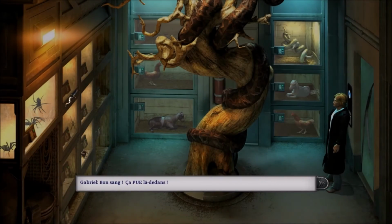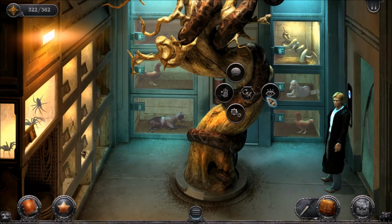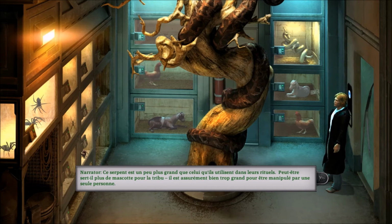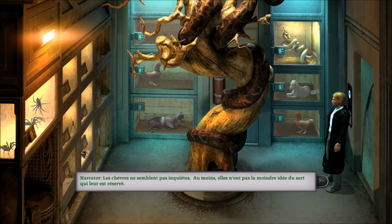Christ, it stinks in here. This snake is quite a bit larger than the one they use in the rituals. Perhaps he's more of a tribal mascot. He's obviously too large for one person to handle. The goats look unconcerned. At least they have no idea what's in store for them.